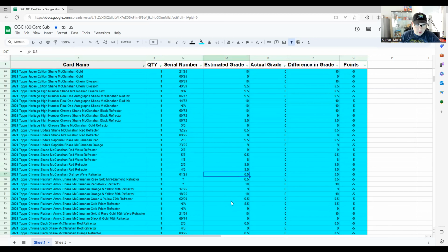There are a couple right here where I forgot to write down the serial numbers. I wrote down my estimated grade. They're the only ones I have of these cards, the only ones I own, I think, of both of those. And so that's not a problem. It's no big deal. And then I've got some gold refractors at the bottom from 2018 Bowman Draft that I guess were all 9s. I didn't write down the serial number next to them.